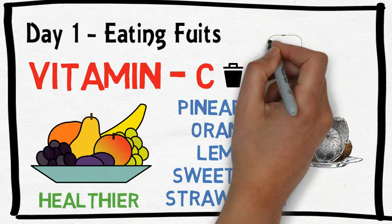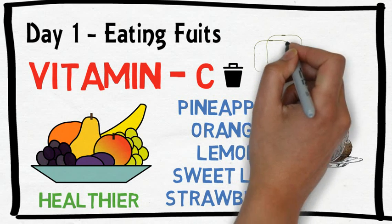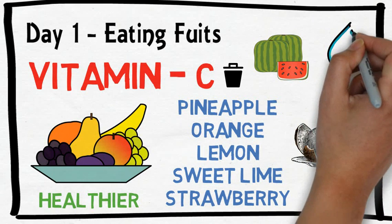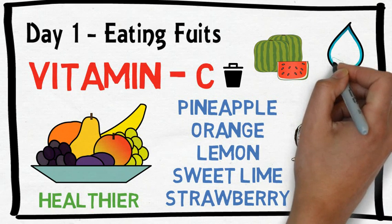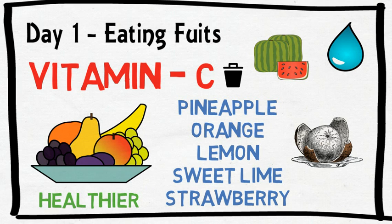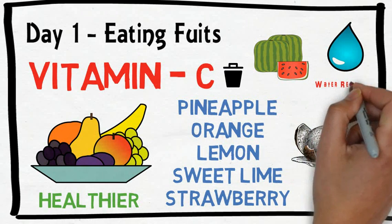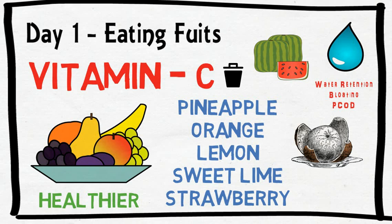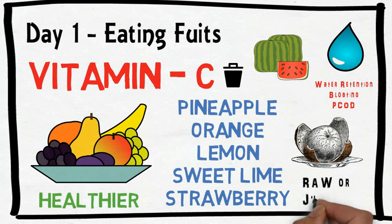Eat melon fruits. Melon fruits are very high in water content and they will lead to increased urination, helping you flush out the toxins and also the water weight. This is specifically helpful if you have water retention or bloating issues or PCOD problems. Quantity of intake is not defined, so please don't remain hungry. Eat as much as you want. You can have these raw or you can make juice out of it without any added sugar.